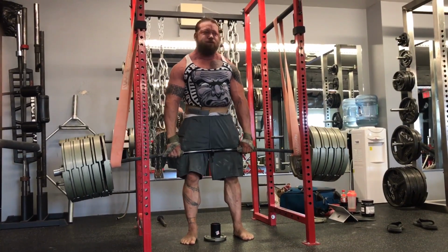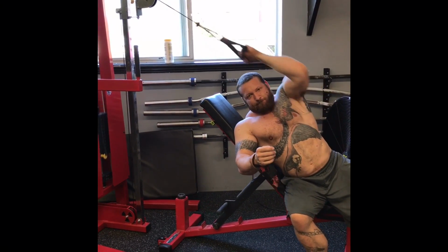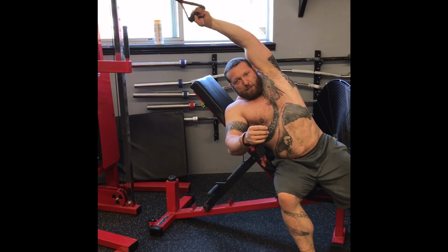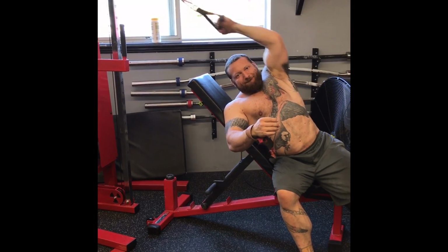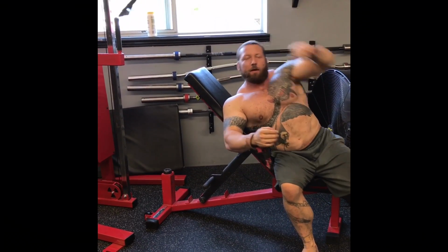I do have a full hypertrophy day for back work. This is towards the end of the session. I just like these movements. I'm just showing some odd stuff here. This is a really simple one I did at the end of the workout. A lot of people are probably familiar with this, but it really gets some good scapular movement at the same time as working the lat. So, good stuff.